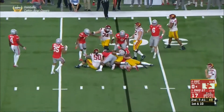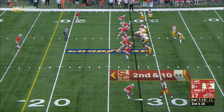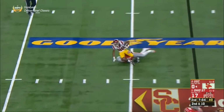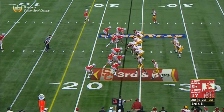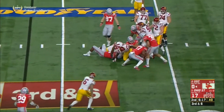Stephen Carr, true freshman. Maybe picks. It just squeezes any run lane. Darnold, another crossing route. Deontay Burnett tripped up after it. They get the snap off. Darnold in the pocket, bottled up, sacked.